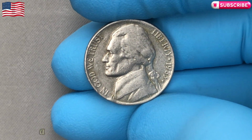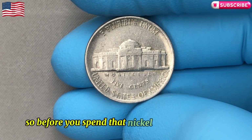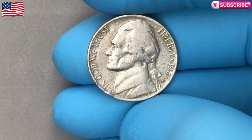Who would have thought that a simple nickel from 1983 could be worth so much? So, before you spend that nickel or throw it into a jar, take a close look at it. You could be holding onto a fortune.